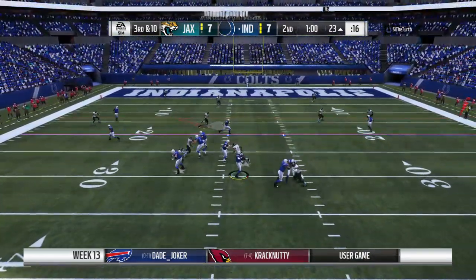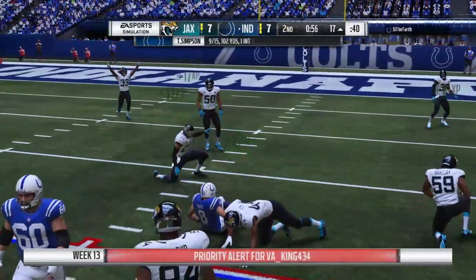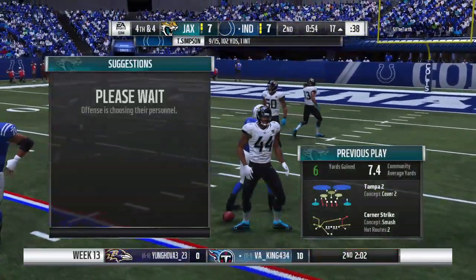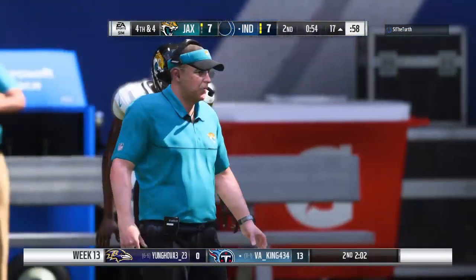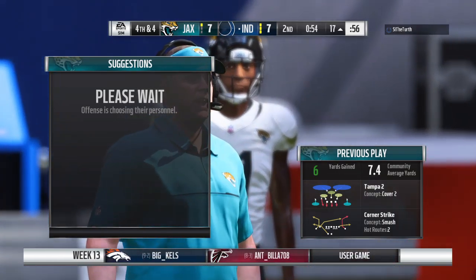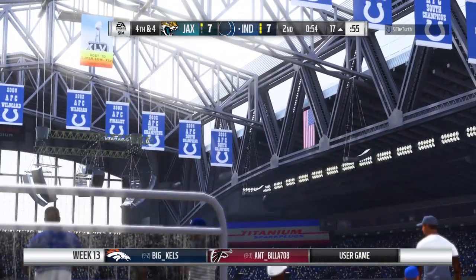To throw on 3rd down, Simpson. And he finds a man on a crossing route. And he'll get it down this time to the 17. Now the Jags will use the 2nd of their timeouts as they get the stoppage with a little over 50 seconds to go in the 1st half.